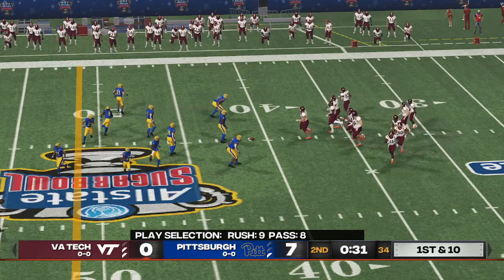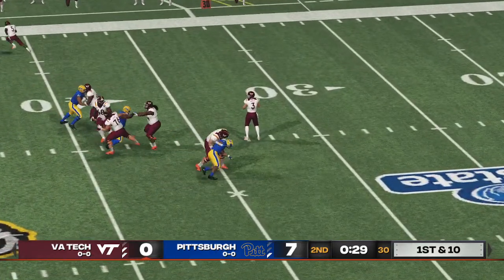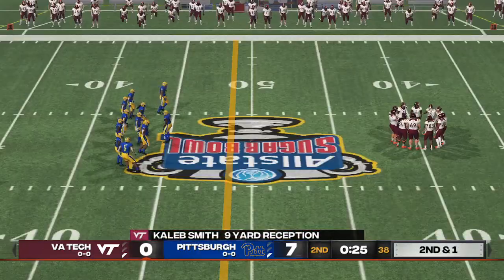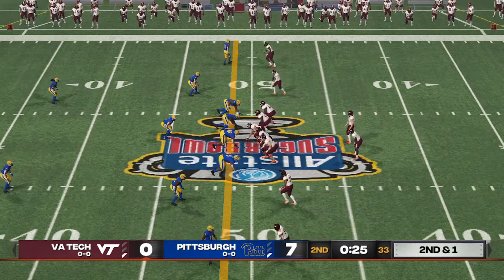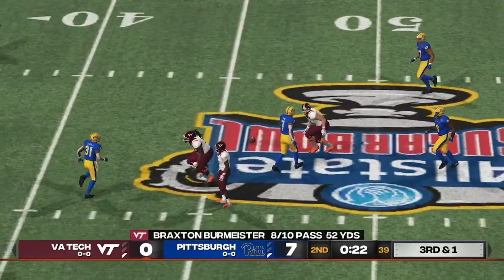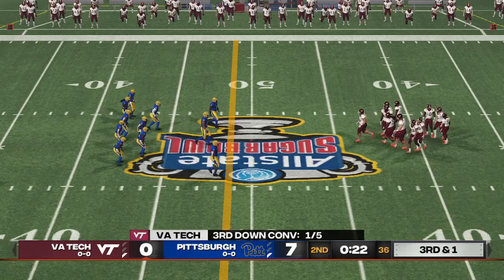First and 10. Ball on their own 41. Holds down the catch, and he's got room here. Tackle made around the 50-yard line. The Hokies call a timeout. That's their second of the half. Pass, man open, and he dropped it. And they'll look to convert here on another third down.